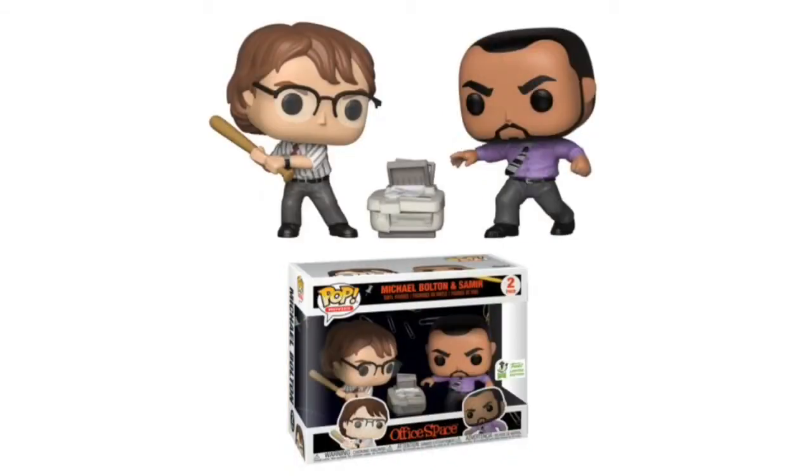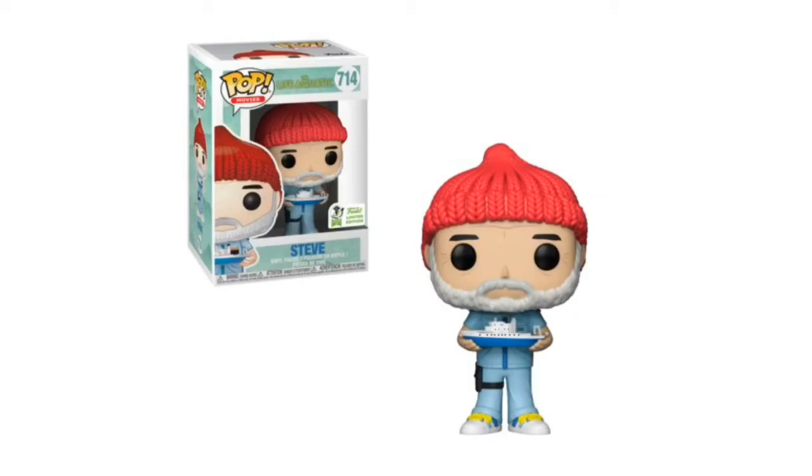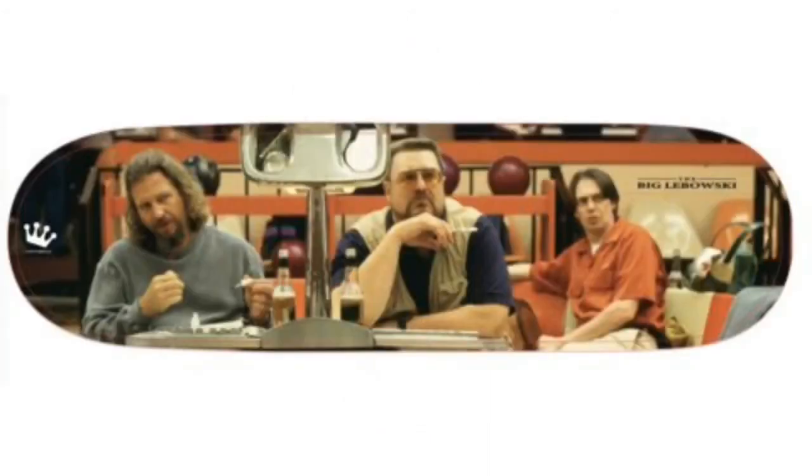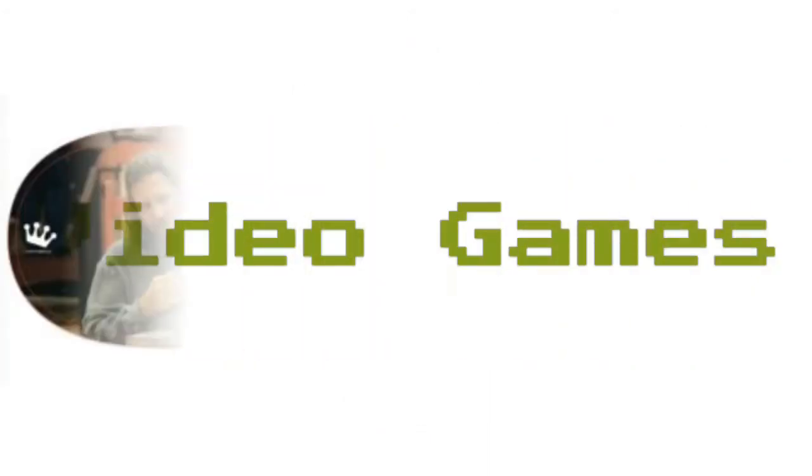I haven't seen Office Space, but I do like the idea of this 2-pack. I've seen movies and shows that reference this movie scene, so I still get what the 2-pack means. I love the inclusion of the little printer. That would be a cool prop to use in photos. Steve from The Life Aquatic has some nice detailing. I like the little boat he's carrying, and it reminds me of Mr. Rogers holding his trolley. Also, skateboard decks, cause why not?